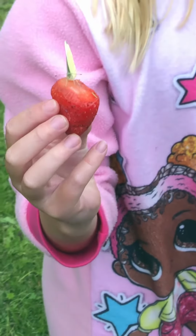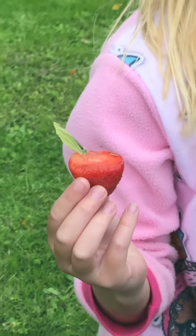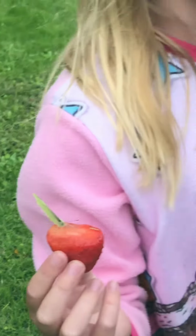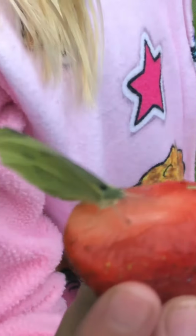This is the tamest one. Cabbage whites normally just fly up in the air. And this one, just staying here. He's a friendly one. Okay, so I'm going to put him. Hey, what? Oh, what's that?